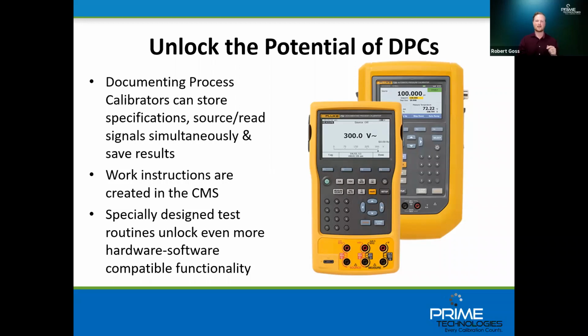These results are then going to be able to be pushed back up into your CMS and then used to generate the calibration certificate or complete an event or anything like that. It's just a tool where you can take calibration information offline, go perform it out in the field, and then save all those results and pump it right back into the system, so you never have to type any of your as found or as left information back into the database. These devices function great on their own, but the capabilities of these are going to be greatly expanded upon when you're sourcing test specifications directly from the CMS and then downloading all of your results to the CMS afterwards for safe storage.